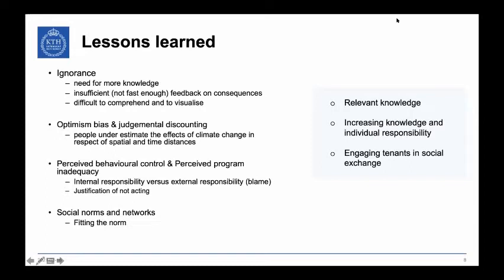We teachers, and I am proud to say that I'm one of them, working in academia, tend to say all the time that knowledge is the key. And they are saying, yes, this is the key. We want to know more. It is important for us to know more, but this knowledge must come at the right time. It's important to find individual responsibility. We can help to create that.